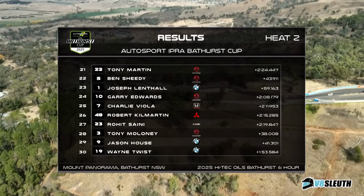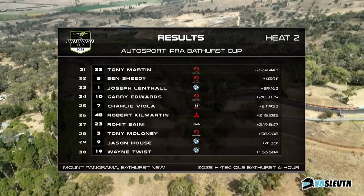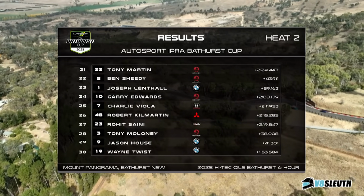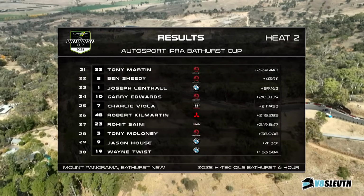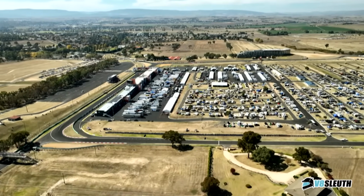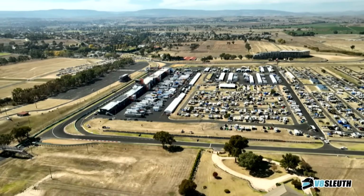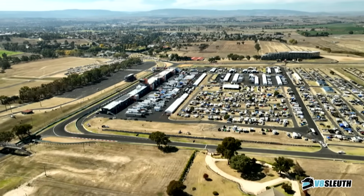But it was good to see Adam Poole, though, out in front, getting the job done. And 2 from 2 now so far for him this weekend. Of course, those official results unofficial until we get clearance from Motorsport Australia Race Control. So at the moment, Burks would win under 2 litre from McCready. They were 9th and 10th. So much more to come this afternoon here at the Hi-Tec Oils Bathurst 6 Hour.